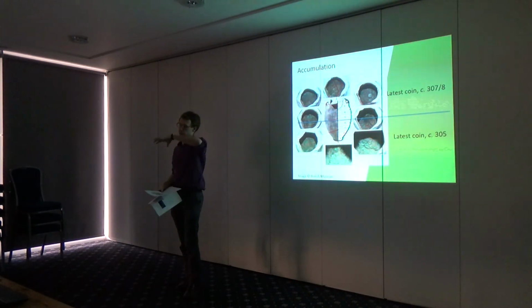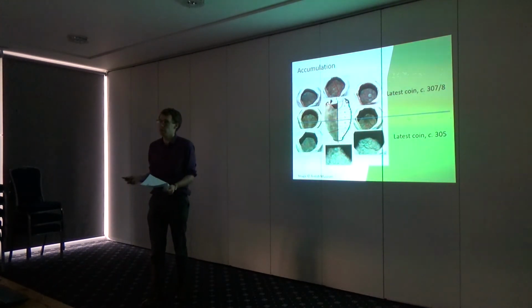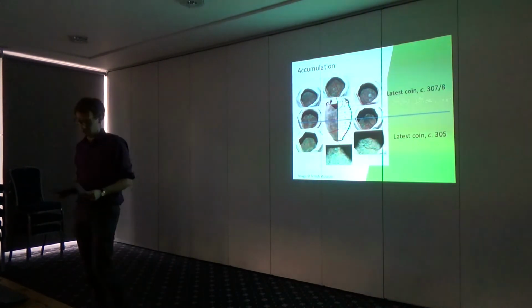And again, the fact that we found another fragment of ceramic covering the top would suggest quite careful placement in that regard. Now, it's impossible to be absolutely certain about that. We're in the realms of speculation, but I do think there's at least the chance that this is savings added to over a period of time.